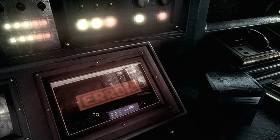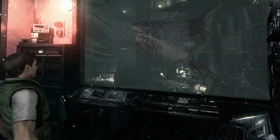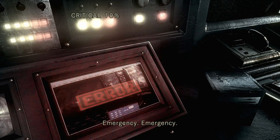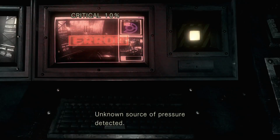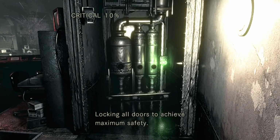Error message. Something appears to have gone wrong with the water while being drained. There's a switch to drain the water. Press it. Yes! Oh, hi there! Emergency. Emergency. Unknown source of pressure detected. Locking all doors to achieve maximum safety.